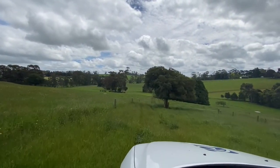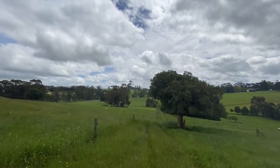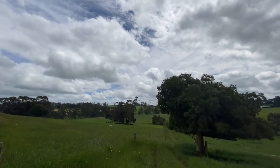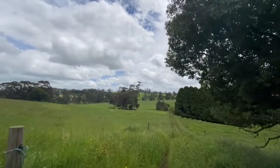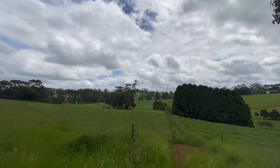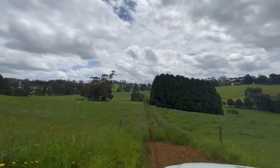Straight through back to Lardner's track. We'll turn and go back up towards the house. But you have got two points of access with laneways both sides of the house, which makes it a very accessible property.